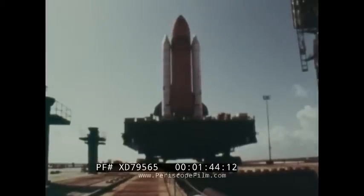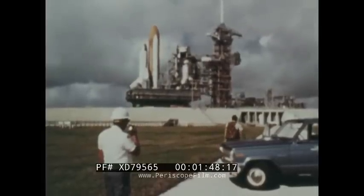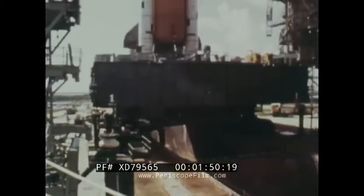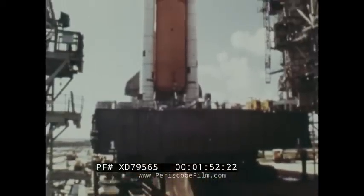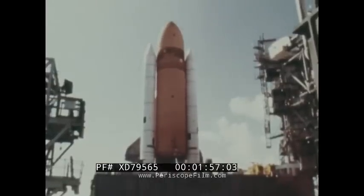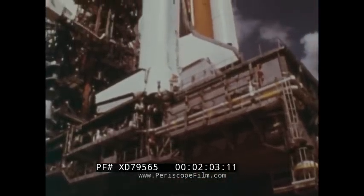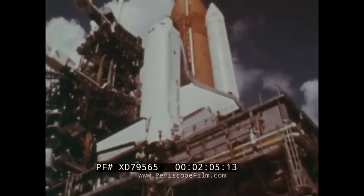STS-3 is the most challenging and ambitious mission of the flight test program so far. Much needs to be accomplished for it to be a success, and for the orbital flight test program to reach its ultimate goal, routine space flights. The goal of STS-3 is to bring the system 1 step closer to that reality.